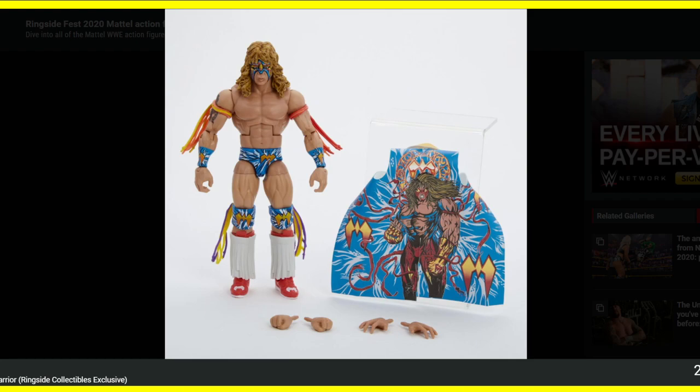What? Look at that! No flipping way. How amazing is that? Look at that figure. Ultimate Warrior figure. That is nice. I wish I could tell you what it was from. I wish I could go, oh, wow, that is Royal Rumble, blah, blah, blah. I actually don't know. That, for some reason, is not ringing a bell, so hopefully we find out.